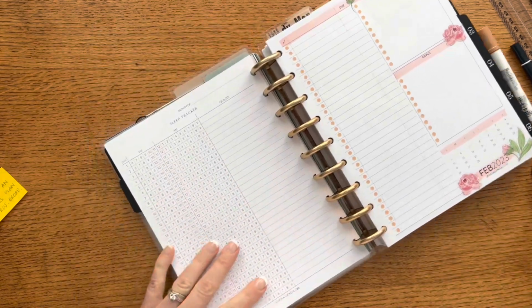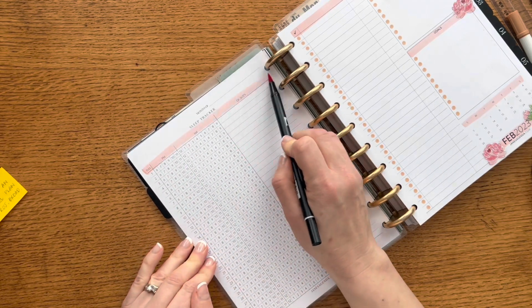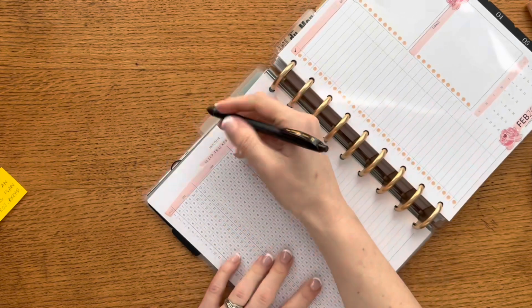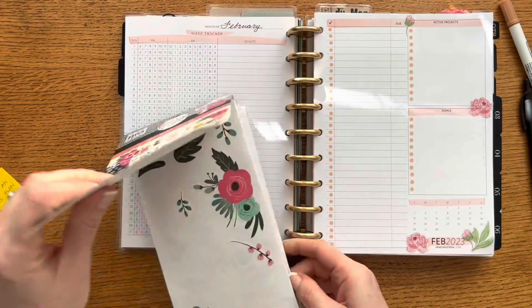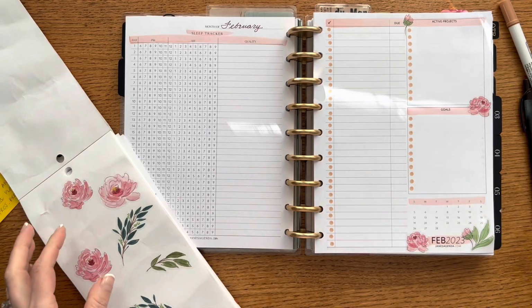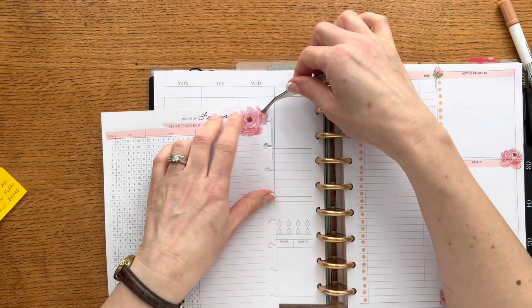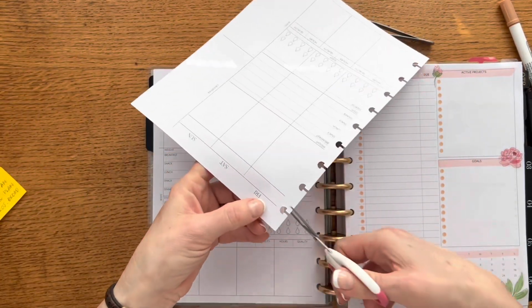And I think I will, now that I'm thinking of it, go ahead and just highlight across my sleep tracker. And I think I'll just use this Energel pen and we'll write February. I might as well throw one more flower up there in the corner, keep in theme. I think I can tuck it right there, and then I just have to trim this little spot for the disc.